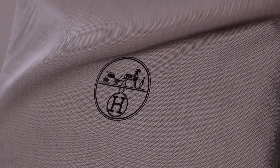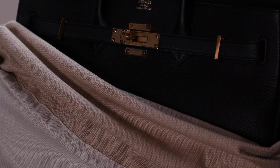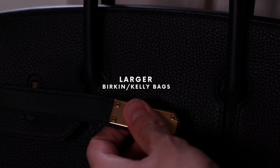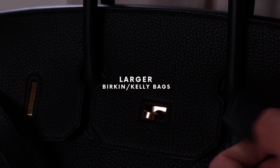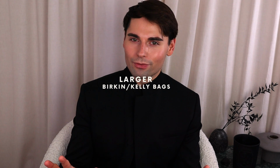So which are the Birkin and Kelly bags that can actually save you some money getting them on the preloved market? Obviously, you don't have to spend money to save money. But if you have your eyes on a larger Birkin or a larger Kelly bag, getting them from the preloved market might be a good idea for a couple of reasons.